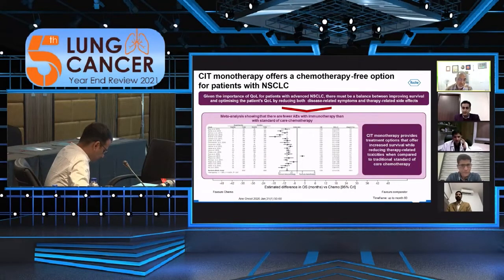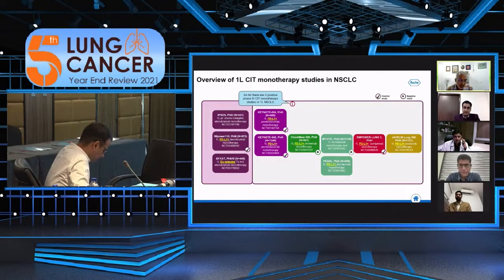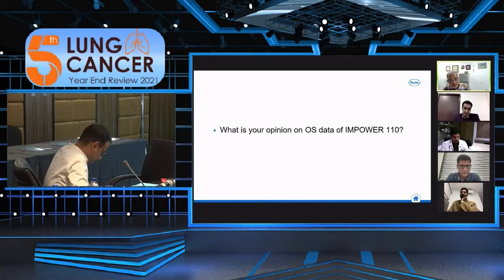Next slide. So we have 4 trials which have shown that there is an improvement. The IMpower110, the Keynote 024, the Keynote 042, and the EMPOWER, with the drug cemiplimab, which is not available to us as of now. So let's look at these 4, which are actually the positive trials in this monotherapy cancer immunotherapy. Next slide. We have already seen this data from Dr. Ashish Singh, so we can go to the next slide.